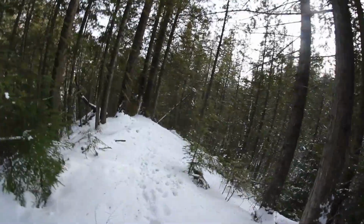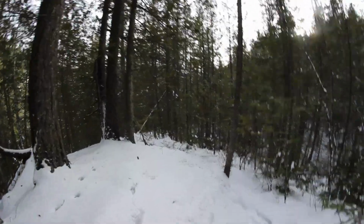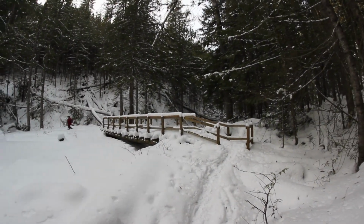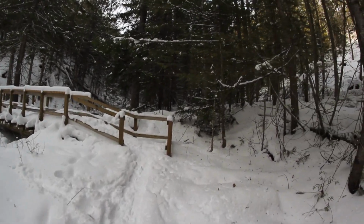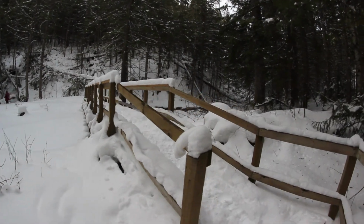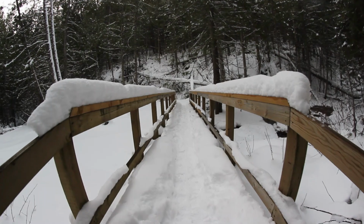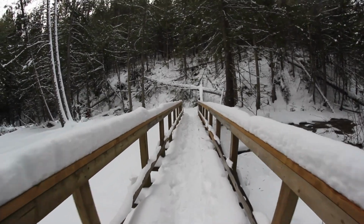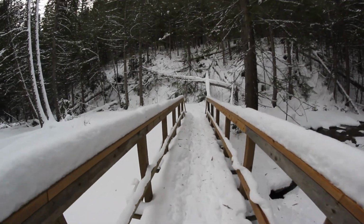Whoo! Okay, that jerked my back a little bit. Alright, so here we are at the halfway point kind of thing. I think it's actually shorter on the way back. But I just wanted to take it across the bridge. And then I'll be swapping batteries and swapping lenses.